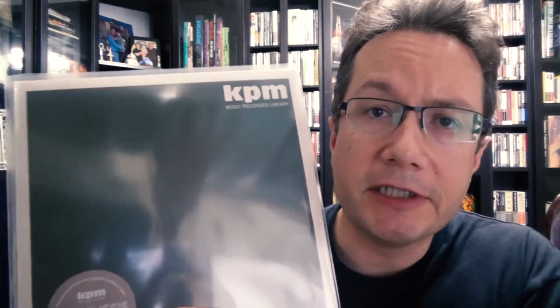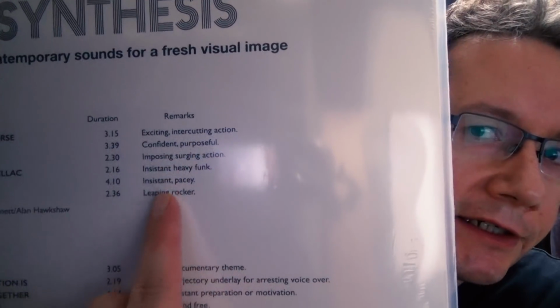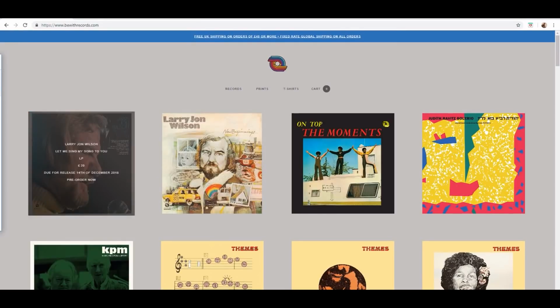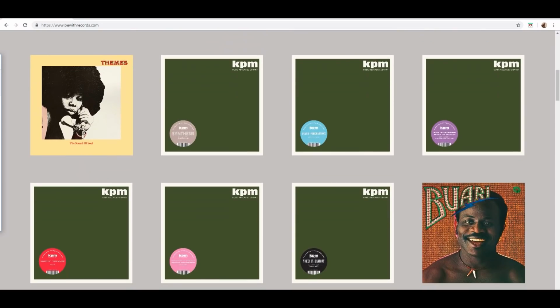I mean, they were given to radio stations, television stations, and film studios that were operating off of a budget. So, you know, if you didn't have the money to cut a score, then you would use a record like this, and you would get a license and you would put the tracks on. So what's interesting is they have descriptions of what each track sounds like. And DeWolfe has put out 8 or 9 KPM albums. There's another one. Now KPM has these simple green covers, that's it.